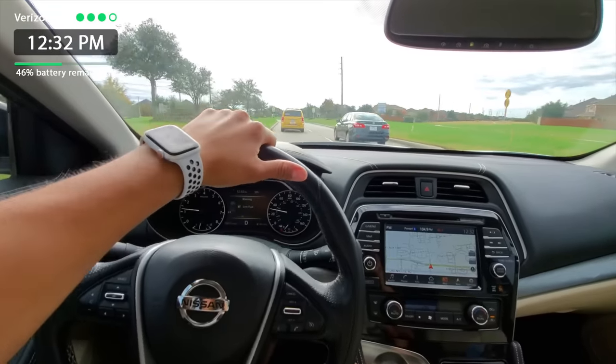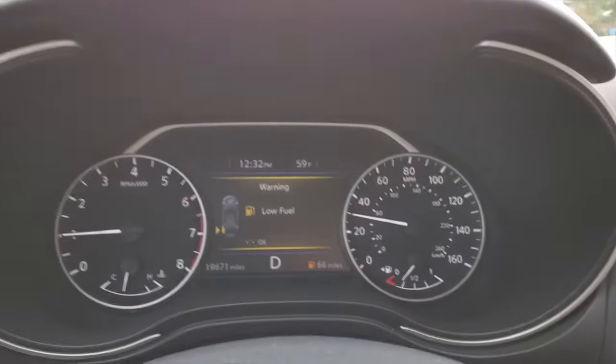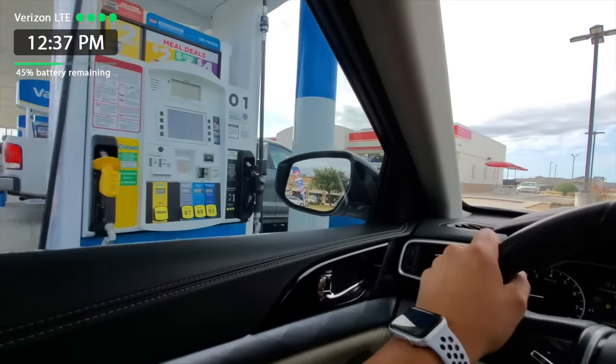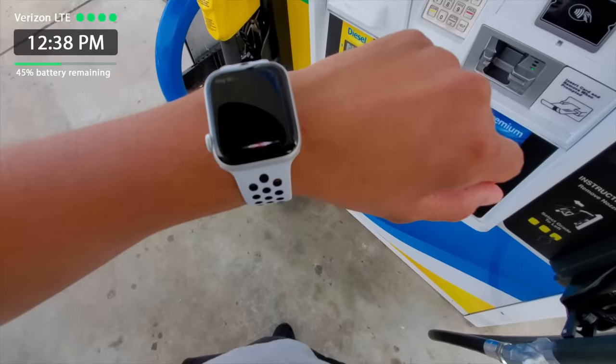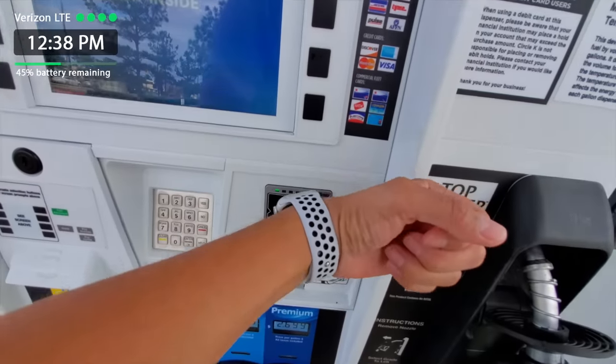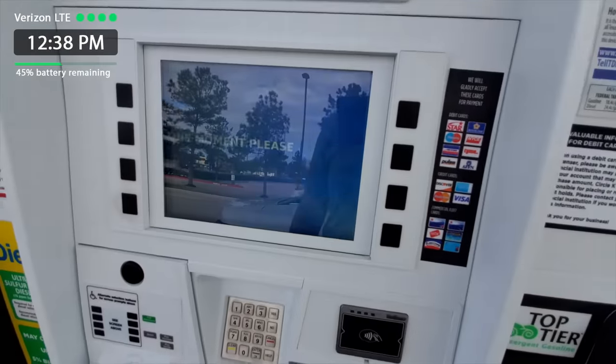I was on to my next errand, but I had to make a quick stop first. I pulled into the first gas station I could find with debit card in hand, but was pleasantly surprised to find out that Apple Pay was supported right there at the gas pump. Really neat touch, but I'm definitely not quite ready to leave my wallet at home just yet.